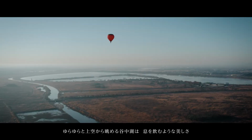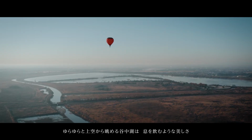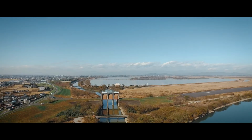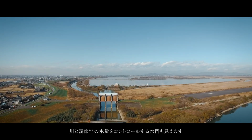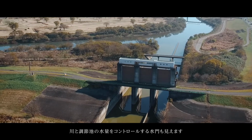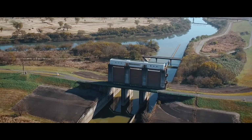Suspended high in the air, the natural beauty of 渡良瀬遊水地 is breathtaking. You can also see the network of regulating reservoirs, which control the water levels of the detention basin and surrounding rivers.